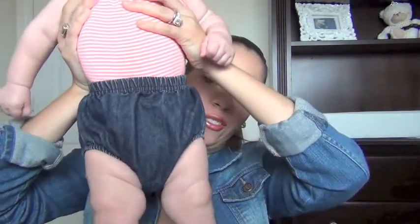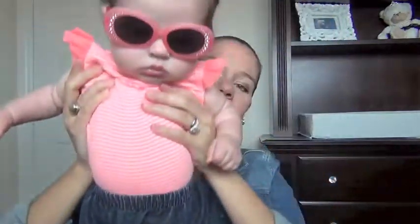Hey guys, look at Arya. Look how cute she is with her glasses. Oh yeah. And this is what she's wearing, little shorts. Little toes are out. And I love this onesie. It's from Carter's. But it's a cute little tool here, and it's very fancy, I think.